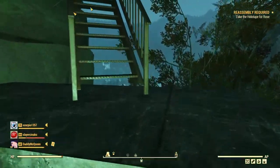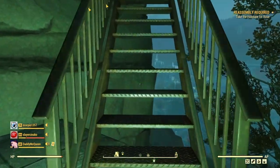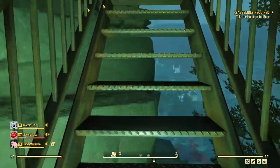Hello and welcome to this build. It is a build situated just outside Harper's Ferry.